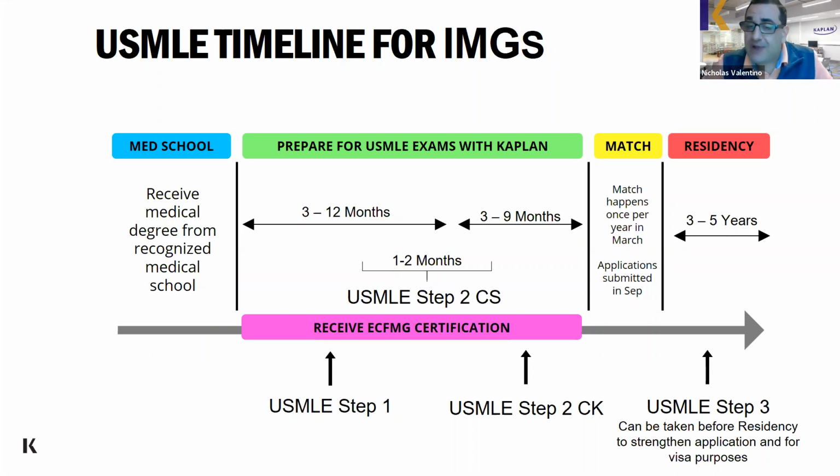Anything that you can do to make your application more competitive, program directors like to see that. There's also visa implications for having it done early. So it really comes down to your timeline and seeing how the other parts of your application went, and how much time you have before you have to submit your application. But the goal should be to get it completed if you can.